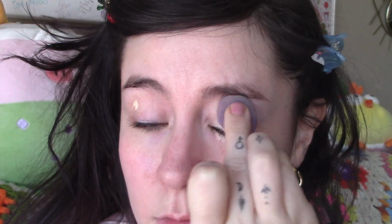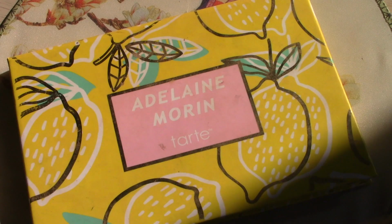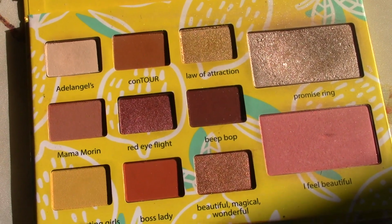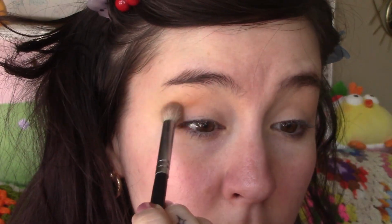And per usual, I always block out my eyelids with an eyeshadow base. Use whatever one you have. I just think it makes the best base, and I did set it down with a transparent creamy eyeshadow color, and then I went in with this contour color that's super warm orange based, and I just feel like this really enhances the brown of my eyes while also adding some life.